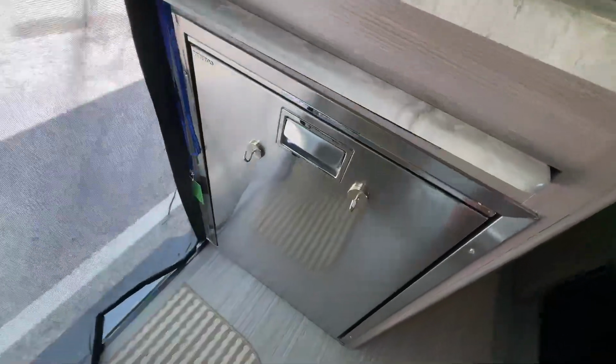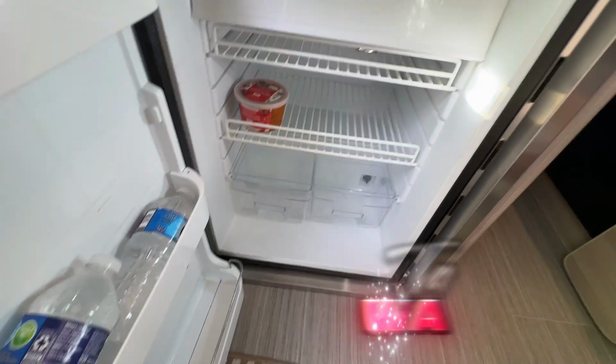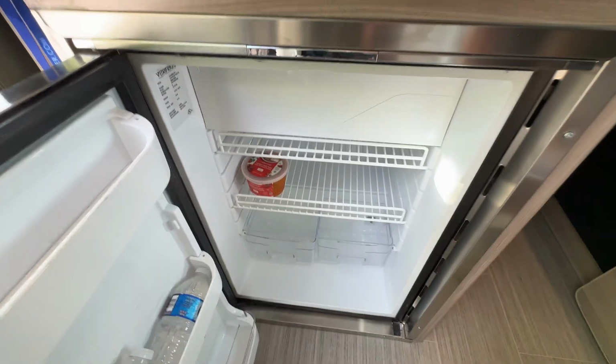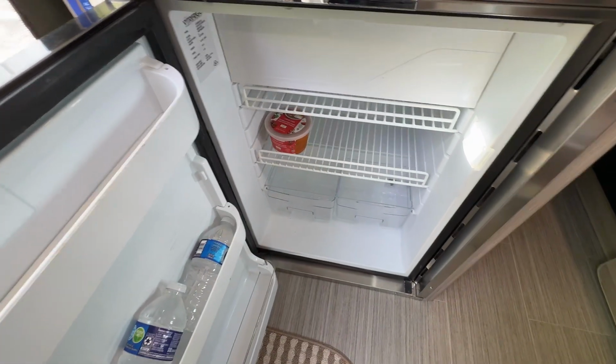Down here I have a refrigerator. And as you can see, that fits a decent amount of foods. I don't think I have anything in the freezer. I just turned the refrigerator off because I'm cleaning up from my trips. And it stores a decent amount of food, so I don't have any complaints about the refrigerator.